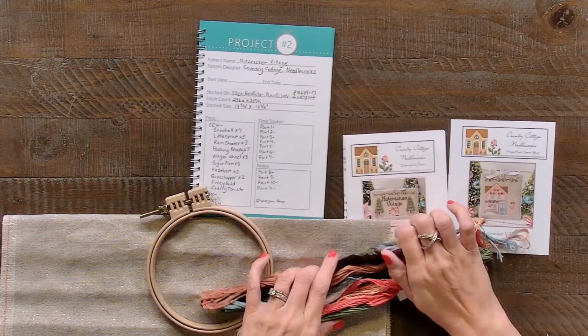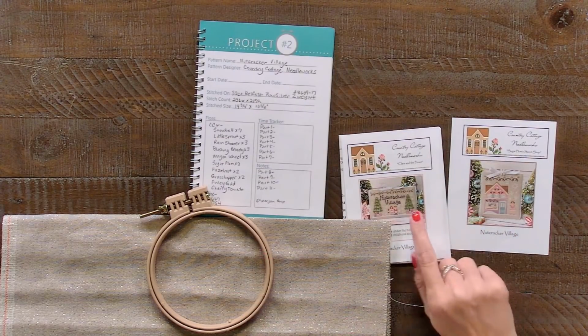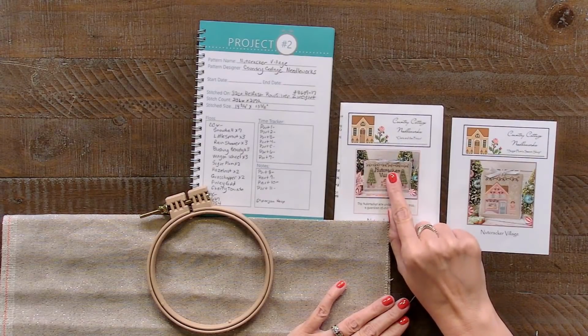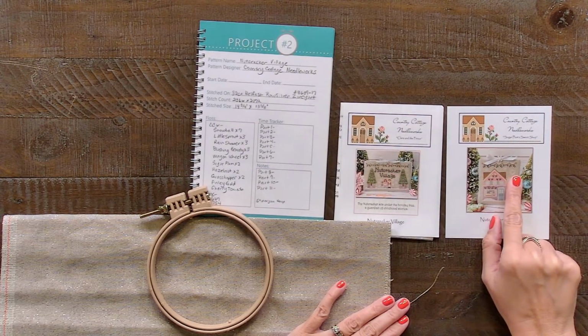So this one, my goal is to complete one pattern each month. So this will be January, and then I'll move to this one in February. Since it is an 11-part series, I hope to be completed by the end of November.